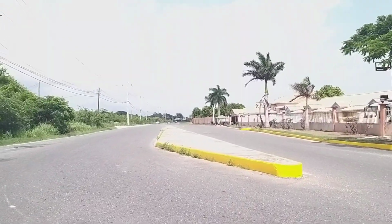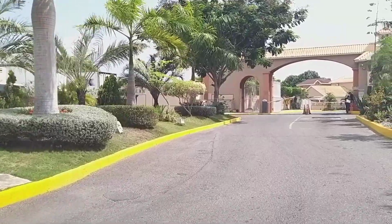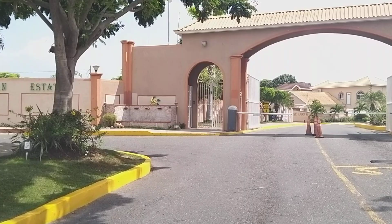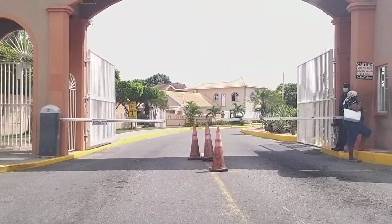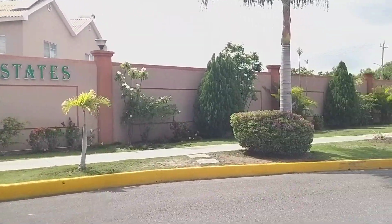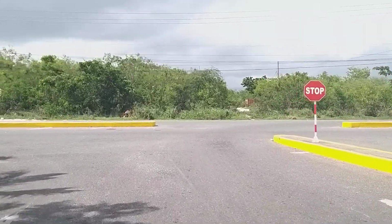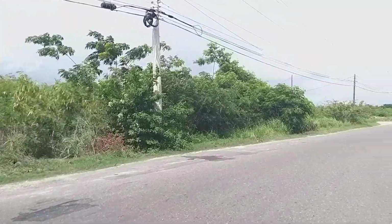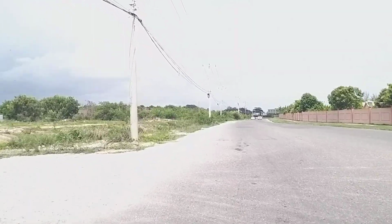Caribbean Estate. Let me just take a quick drive around the entrance, show you guys the entrance. Alright, so we won't go in. Alright, so this is Caribbean Estates. Very nice gated community here in Portmore, St. Catherine. Just wanted to show you guys a glimpse. And then we're back out to the Municipal Boulevard. They also have a shopping center right on the right to cater to the community.